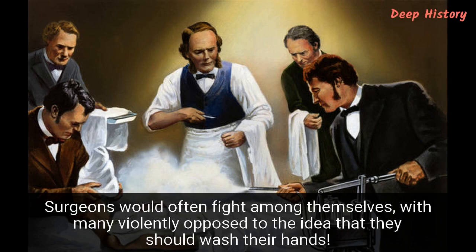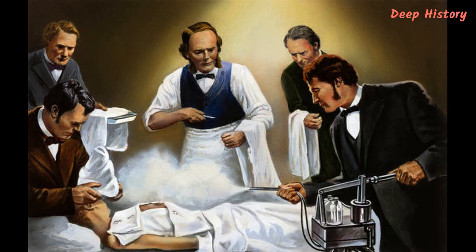Number 5. Surgeons would often fight among themselves, with many violently opposed to the idea that they should wash their hands. As if being a patient in the 19th century wasn't bad enough, Victorian hospitals were often run by egocentrics, with fighting among surgeons commonplace. And, as the century progressed, one topic divided opinion more than any other, that of germ theory. In the UK, the main proponent of antiseptic surgery, which included calling for surgeons to scrub up, was Dr. Joseph Lister. Working at the Glasgow Royal Infirmary in Scotland, he demanded that his colleagues use carbolic acid to sterilize their equipment and to clean wounds so as to reduce the hospital's shockingly high mortality rates. Unsurprisingly, many of his fellow surgeons didn't like being told what to do.